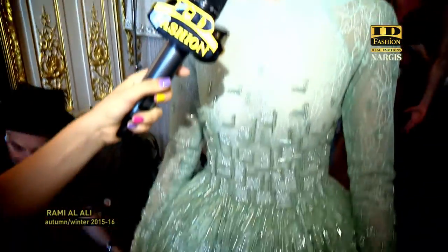I really like this dress. Most of this color is very good for Asian girls.